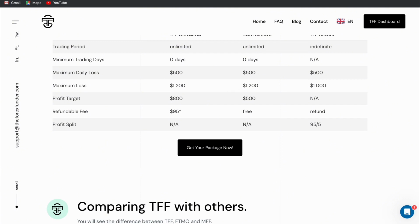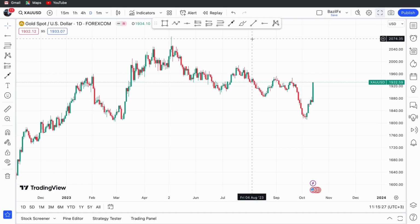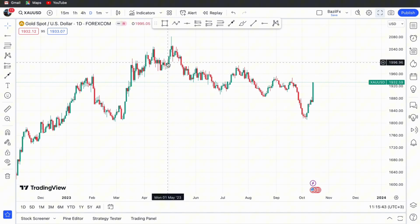So guys, let me jump into the strategy that you can use to pass any of these accounts that you feel like. With this strategy, most of you guys know me, I love to trade demand and supply. Demand and supply is very, very easy. The reason why is you're only going to be identifying things like consolidation. Consolidation in the forex market can be demand and supply, aggressive buying, aggressive selling. It can be demand and supply.